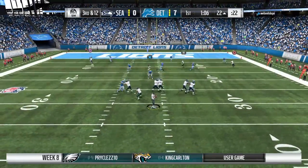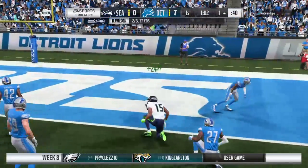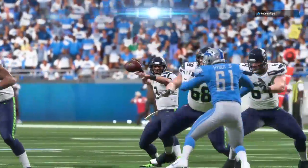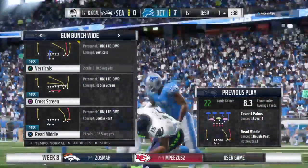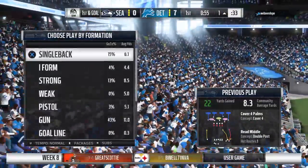On 3rd down, Wilson. And this is complete. It's Marshall. They're able to convert on 3rd down, and that sets up a 1st and goal. So they gave up the early touchdown. This has been a pretty good response. Nice drive, taking it down 1st and goal.